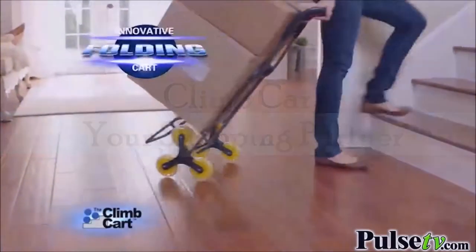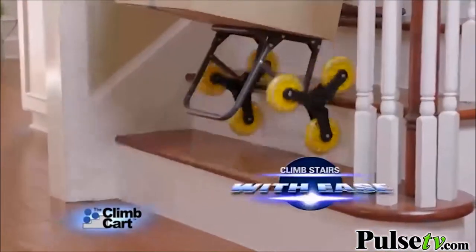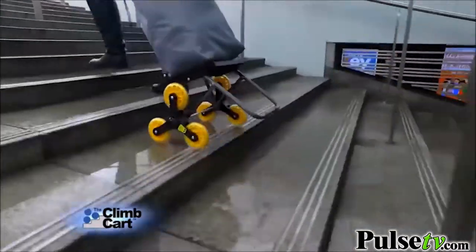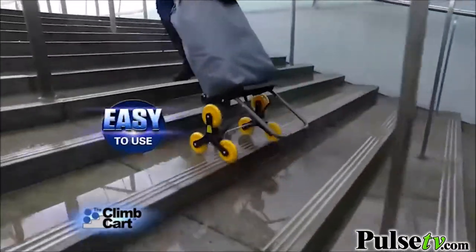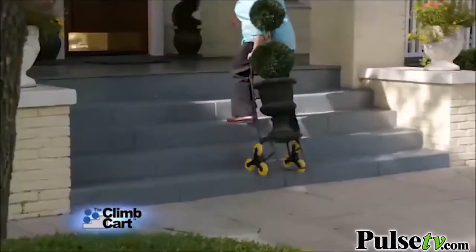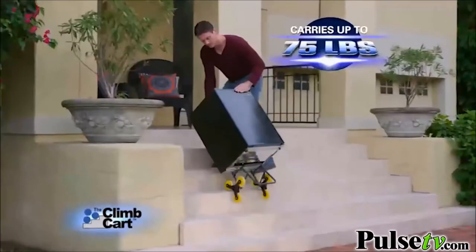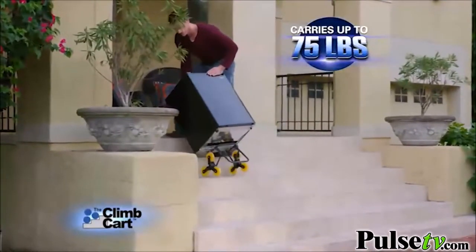Stairs Climb Cart, the new and innovative folding cart that climbs stairs with you. So instead of lifting, you simply roll the climb cart upstairs with little effort. It's that easy. Now you have the freedom to move anything, anytime. And its strong steel tube construction easily handles oversized jobs up to 75 pounds.